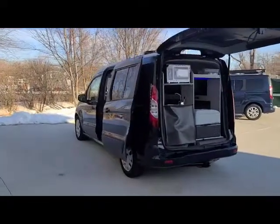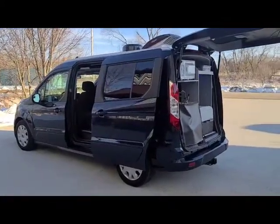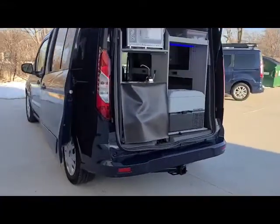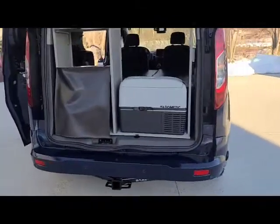Today we have a dark blue 2020 Transit Connect with the brand new Mini T conversion. The vehicle has under 100 miles on it. It comes with a hitch, which works great for bikes or 2,000 pound towing capacity.